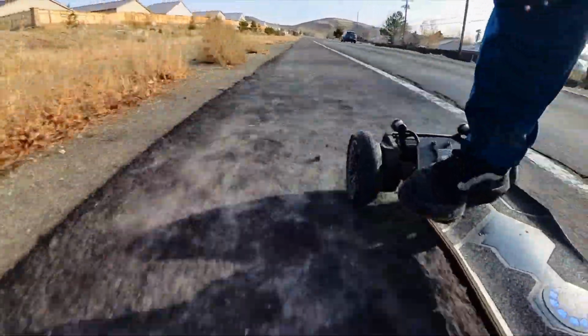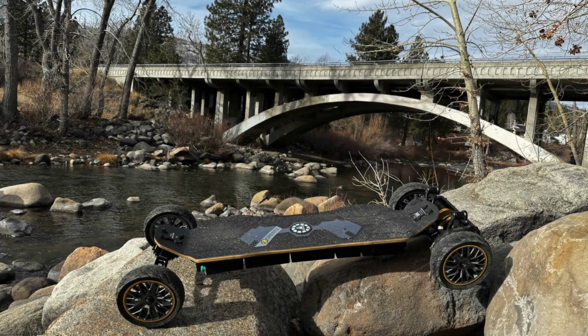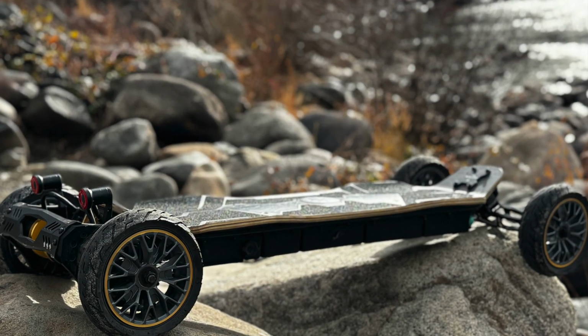It wasn't really the most pretty ride in this high desert until I hit the state park with this great bridge. Got a couple good photos right along the Truckee River here. It was really beautiful.